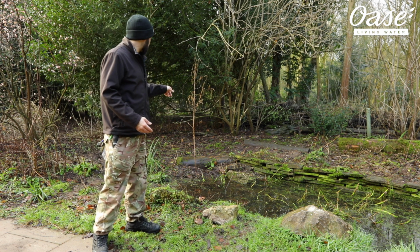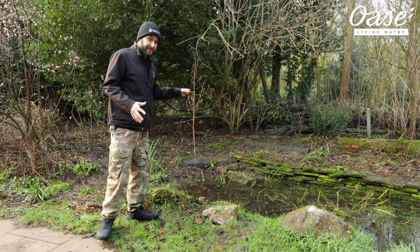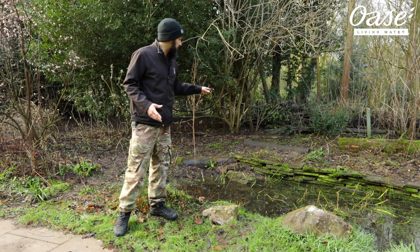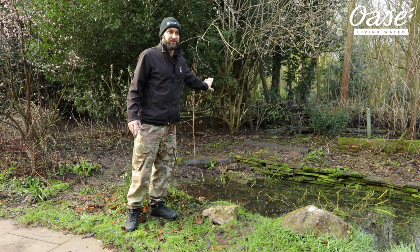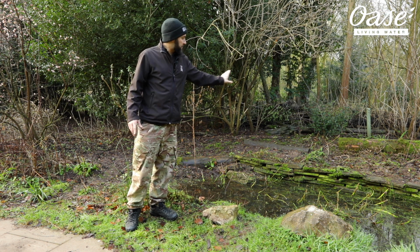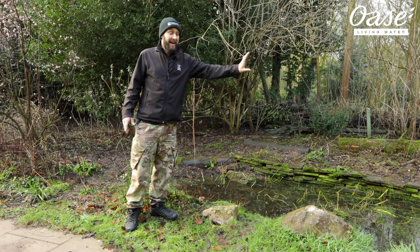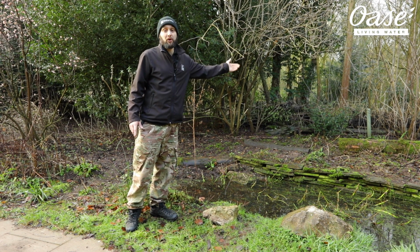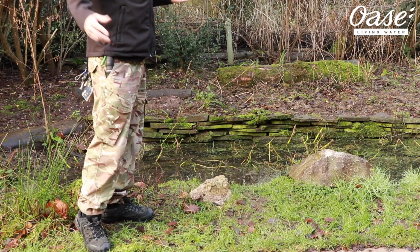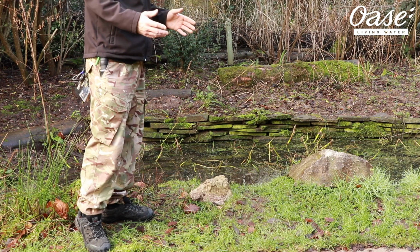Some other good features that we've got here as well. It's hard to see at this time of year because we're in winter, but in the spring and summer, the vegetation will encroach right to this edge. So a large percentage of the pond edge has covering vegetation, which means that animals moving to and from the pond have got cover. They don't necessarily want to come out into open space.